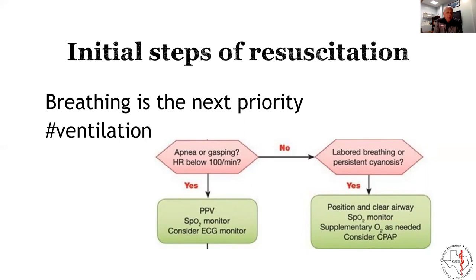So we're warming, we're stimulating, we're drying. If necessary, we have the baby in a bag to help keep it warm. And we have a patent airway. Now we want to assess the heart rate because this is going to tell us the next steps that we need to take.